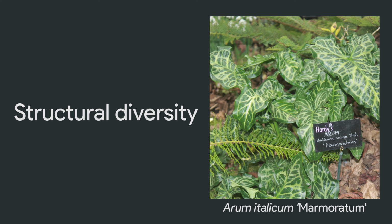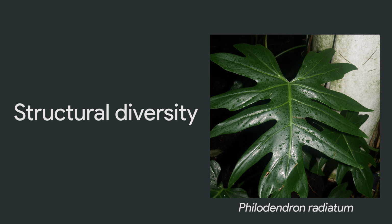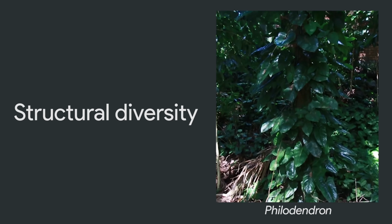All species of the Araceae are perennials, and most of them are evergreen. However, there's an extraordinary diversity in their growth forms. They grow below the surface of the water, they float on the water, they grow in soil, and they climb up trees.